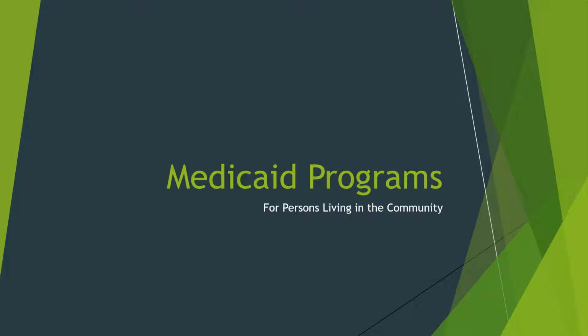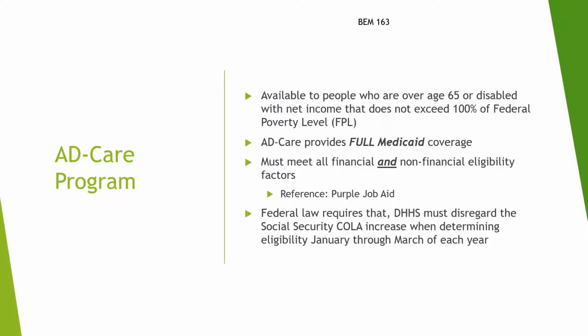We will now take a deeper look into the Medicaid programs that we work with regularly as MAP counselors. These can be found on your purple color aid. First up is AdCare, also known as Aged and Disabled Care, or full Medicaid. It is available to people who are over age 65 or disabled, and have a net income that does not exceed 100% of the federal poverty level. It provides full Medicaid coverage, and a beneficiary must meet all financial and non-financial eligibility factors, where the income and asset limits can be found on your purple job aid. Federal law requires that DHHS must disregard the Social Security COLA increase when determining eligibility January through March of each year.